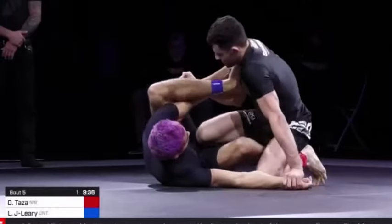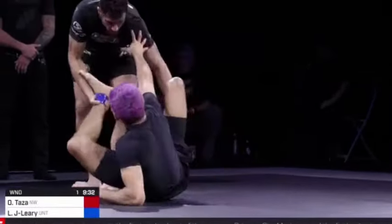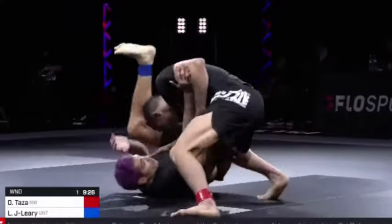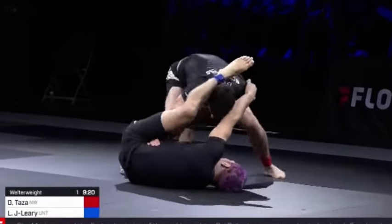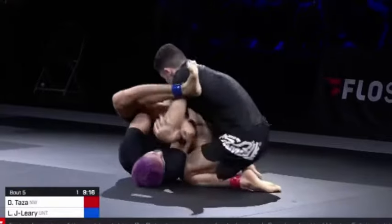But at the same time, we can't say that Taza's not dictating a lot of the pace here. He's definitely attempting to pass, but he's just being a little smarter than that first exchange with those big back steps and big back opening movements, because clearly, you don't want to have your back taken by Levi Jones-Leary. So hard to determine exactly what is going to happen next. But I think Levi's going to get a little bit more insistent here. Well, let's talk about the fact that the first judges favor.